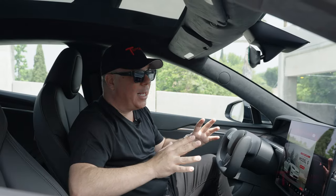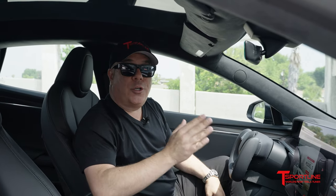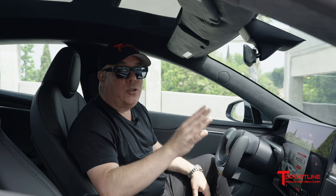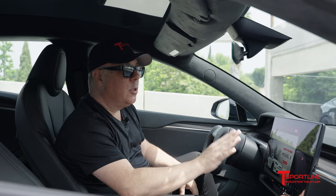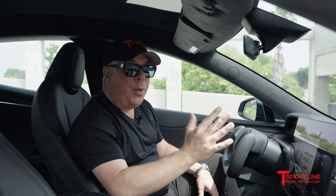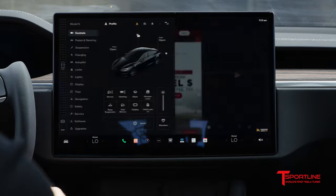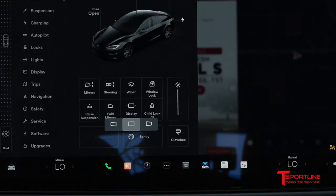Tesla has done it again, constantly evolving, constantly changing, and constantly surprising us. The rumors are true. A new Model S or a brand new Model X 2022 actually comes with a screen feature that allows it to swivel or pivot. Check this out. You hit the car function button in the lower left-hand corner, and then right here in the middle it says display, and three icons appear.